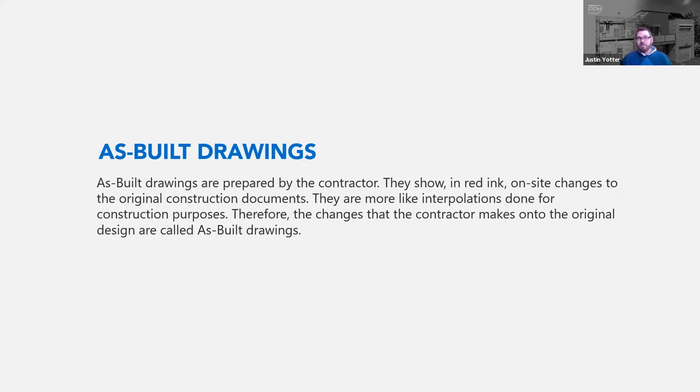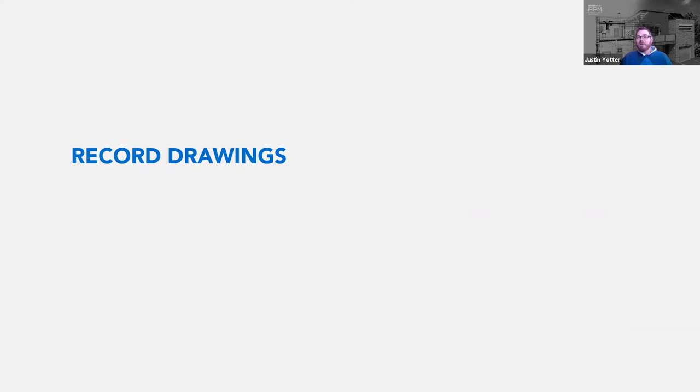Contractor-developed as-builts should not be construed with record drawings, created, of course, by the architect or engineer. Record or archive drawings often include the information gathered on as-builts and are the final set of formally developed prints, fully signed and stamped by the project engineer or architect.